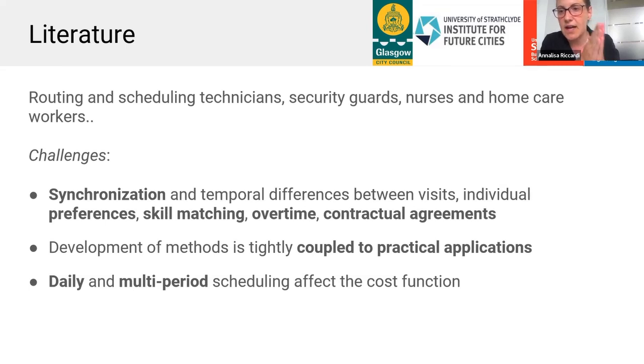So some visits need to have two carers. So the algorithm needs to allocate two people in the same place at the same time, and needs to take into consideration all the other constraints of the problem, the contractual agreement, like the breaks or the summer holidays, if they are allowed overtime and how much overtime, if the carers have particular skills.